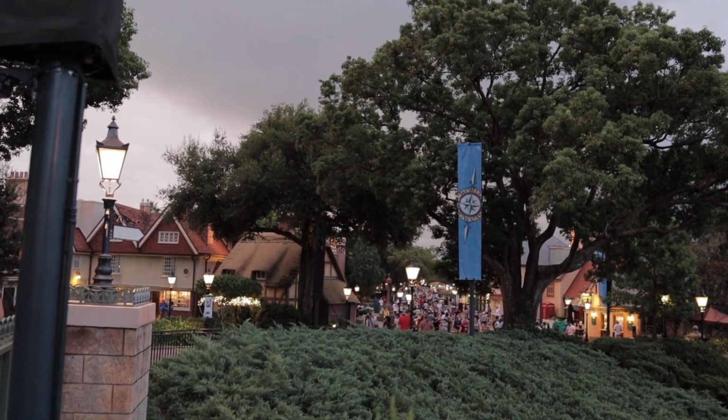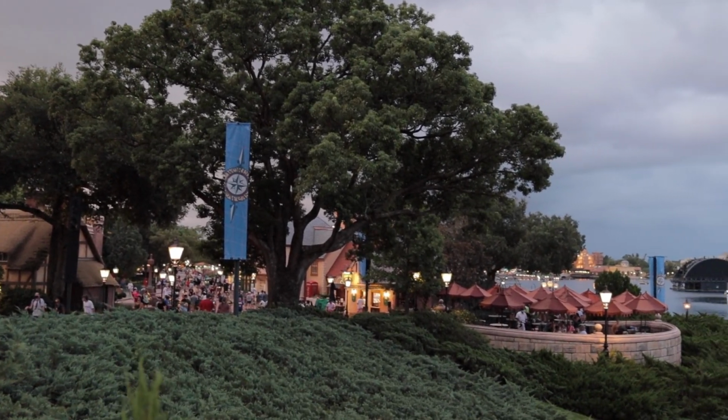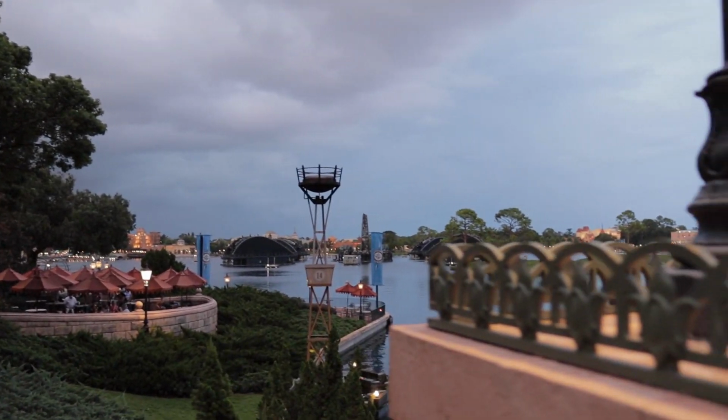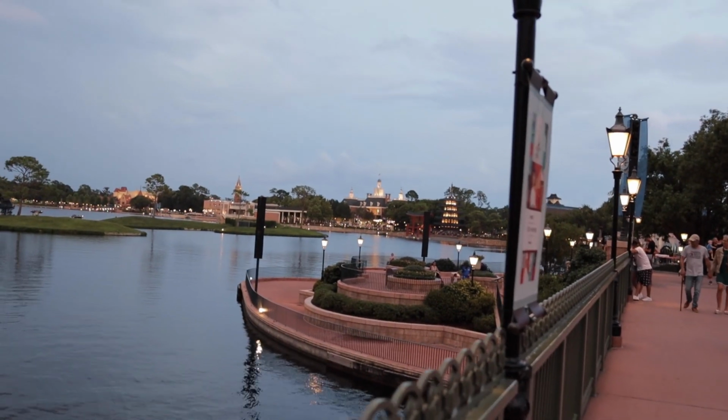All right, made it through the United Kingdom. I think it's darker than it normally would be right now just due to the weather right over there, but I almost made it to France, and hopefully, with my fingers crossed, I'll be able to get inside the new expansion of France and be able to film it.